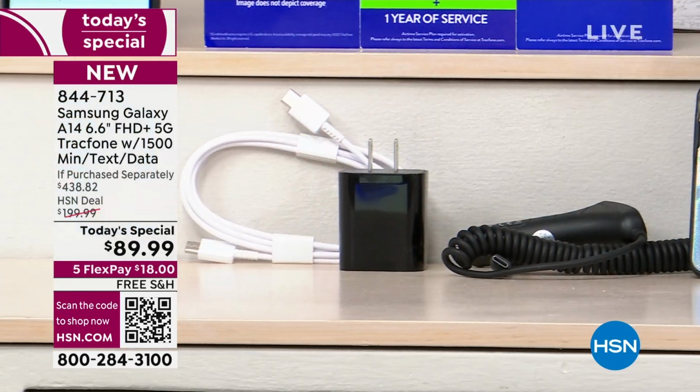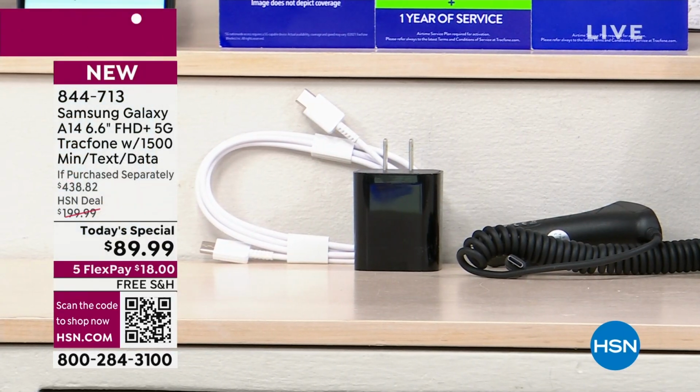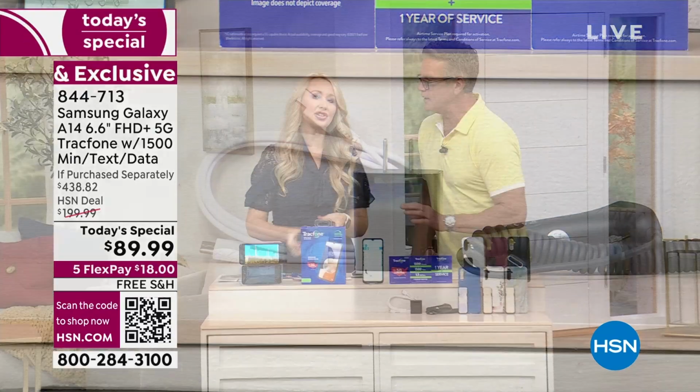When you see the larger cube, you know you're getting a really quick charger. Yes, exactly. What is the talk time on this, Lori? Talk time is 41 hours, and your standby time is over 400 hours, so about 16 days. It's a 2-day battery before you'd have to plug it in.